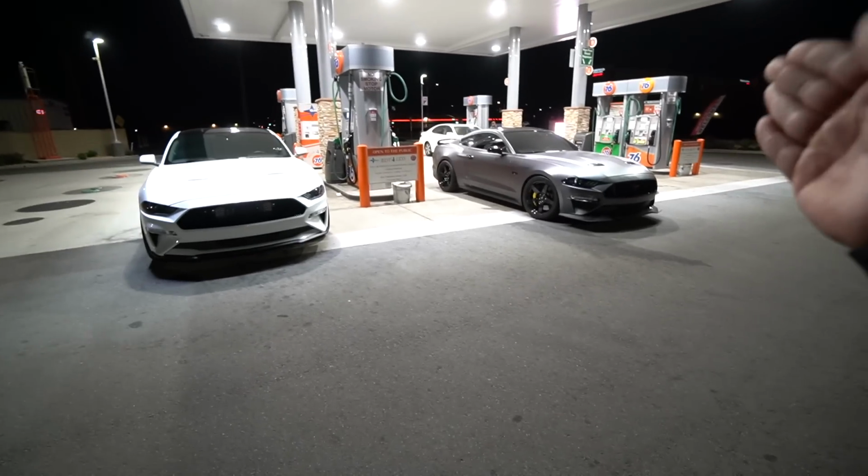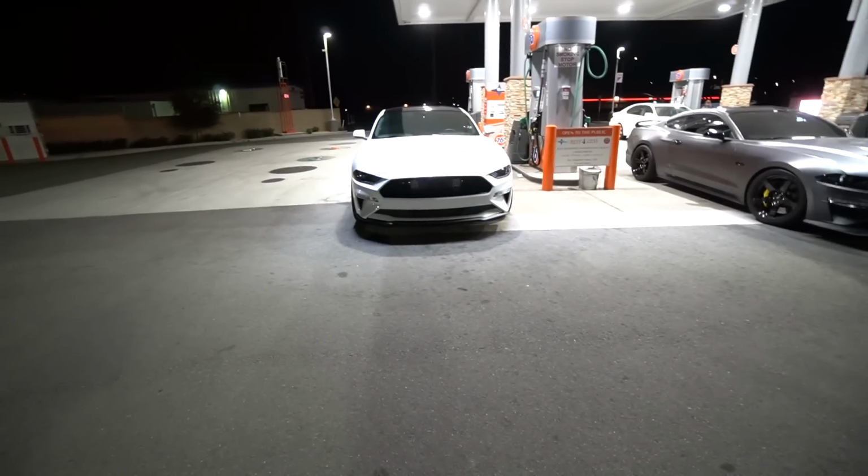We have my 2019 Mustang GT with a Whipple up against this 2018 Mustang GT with a Procharger.